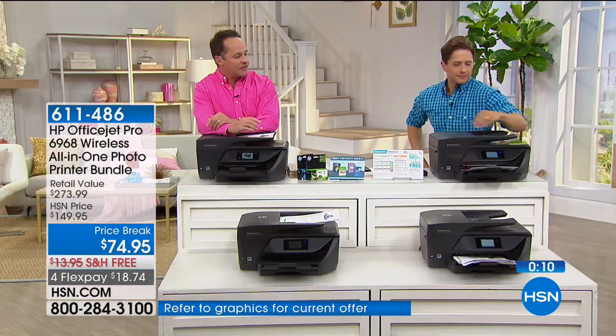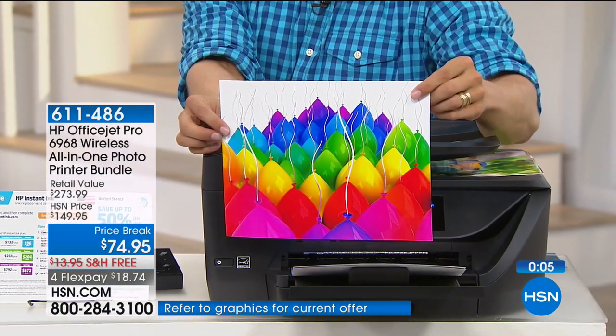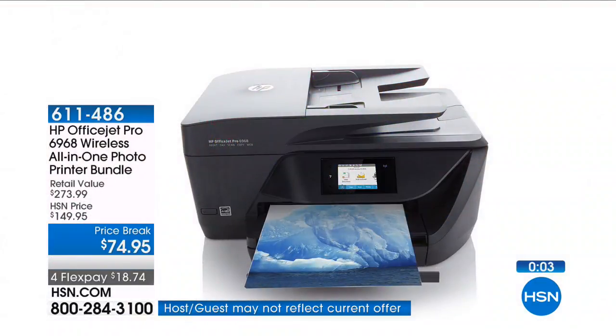And that print that just came out of your printer shows it. You guys take a look at the print that just came out of Bert's printer there. That's the kind of quality you get every single time you print with HP. And that's just what I want you to see. That's what you can always expect.